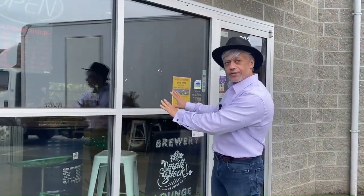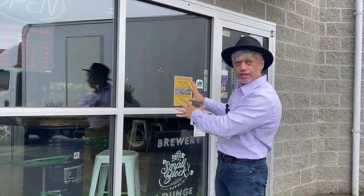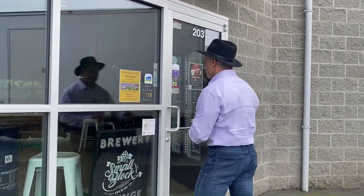So here we are at the main entrance. We're going to go inside. There's a tasting room kind of in the front, and we're going to have a walk through the brewery in the back and have a look upstairs at the kitchen, and there's some office and admin space. But let's start our tour and let's go have a look.